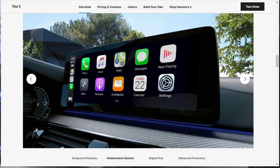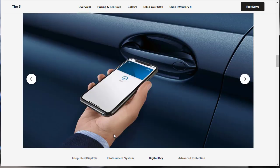Here they're talking about the BMW iDrive 7.0 operating system and how it includes Android Auto and Apple CarPlay compatibility, and cloud-based navigation, and a larger 12.3-inch touchscreen, which they call a central information display. I think this technology is cool.